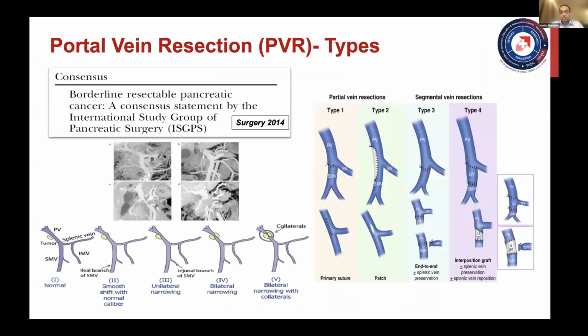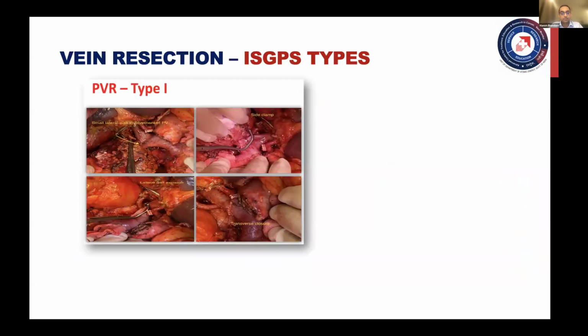For vein resections, the ISGPS defines types depending on the degree of involvement of the vein, the site of involvement of the vein, suprasplenic, infrasplenic, or if the splenoportal confluence is involved, the amount of resection of the vein wall required, and the type of reconstruction which is required. That is how the ISGPS types have been classified.